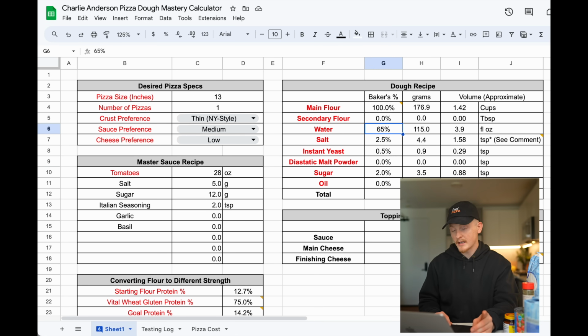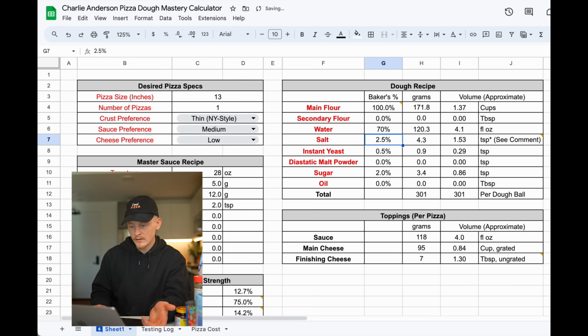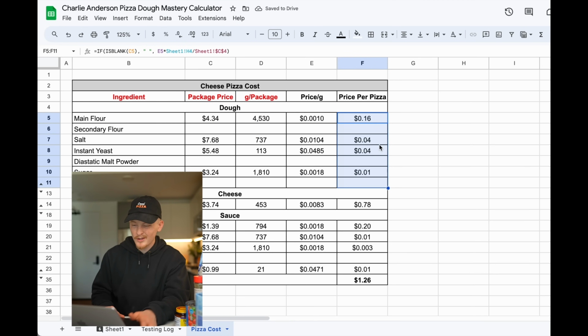But one other thing I'm thinking of: the higher the hydration we go, the less the dough is going to cost us to make because it's more water as opposed to actual dough. What happens if we bring it up to 70% hydration? It only brings the dough cost down by 1 cent. So it's not really a super effective way to reduce the cost. Just performance wise, I do kind of like around a 70% hydration for this style of pizza that I'm going to make. So I think that's what I'll go with. However, with all that, I'm still at $1.26.